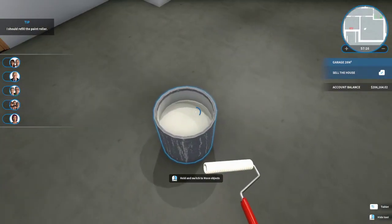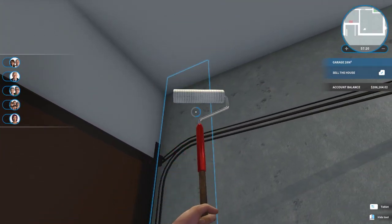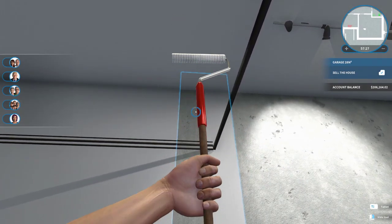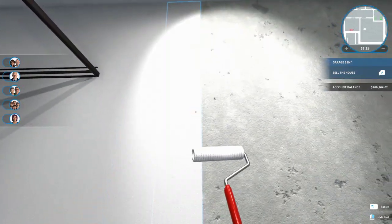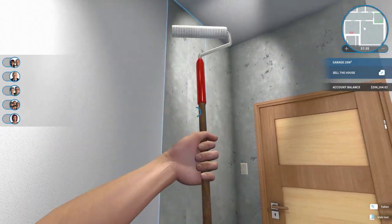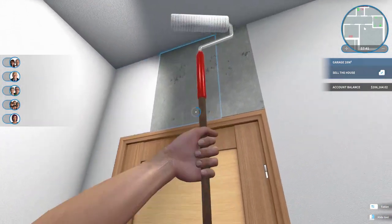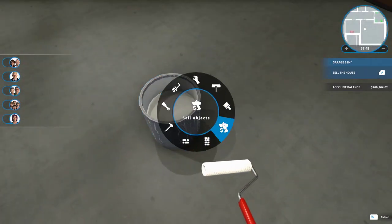And we'll put some tools in here. Stuff like that. Maybe just buy a car, outfit the house with a car. Really sell that this is the garage, you know? I like it. I like it. It's nice.